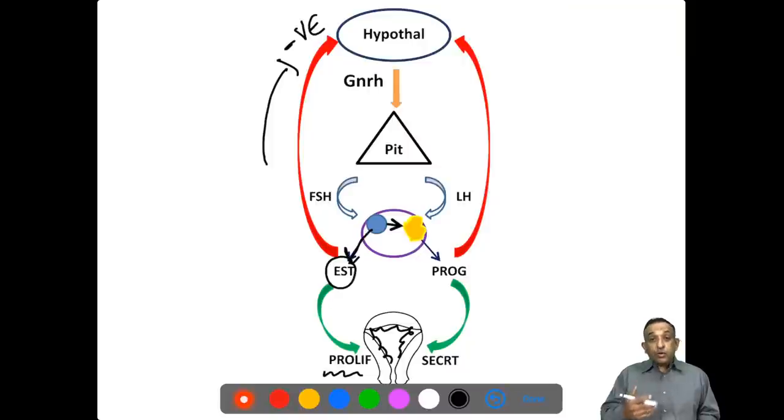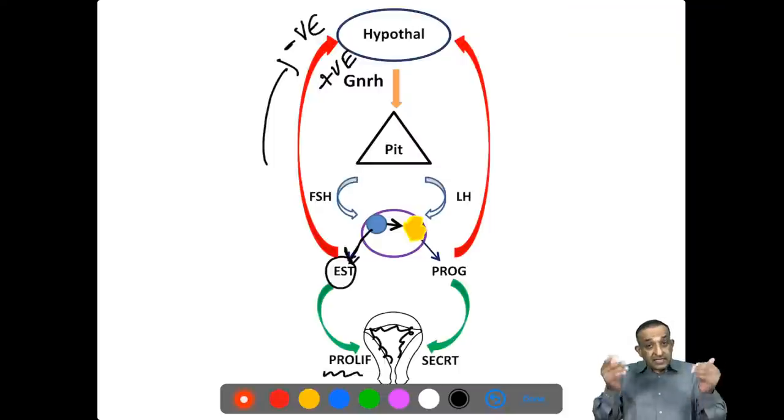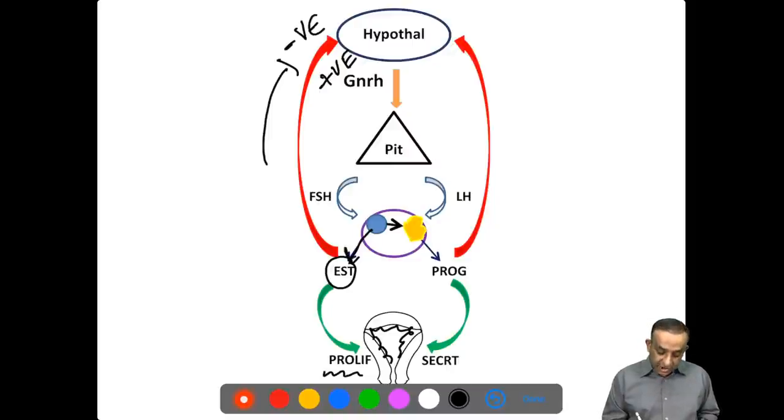But yes, growing estrogen will also give a positive feedback to the hypothalamus, and that positive feedback will be to the LH that yes, the follicle is ready. And the big ready follicle with the growing estrogen gives a message to the brain that okay, the follicle is ready, send in the LH. So next thing, the hypothalamus will stimulate the pituitary to make the LH increase.